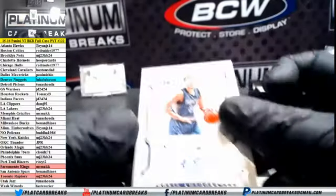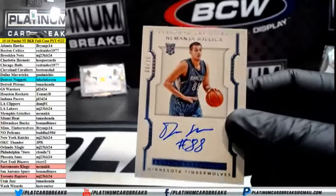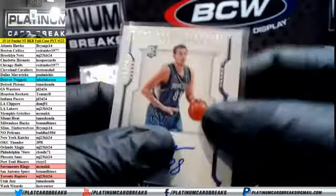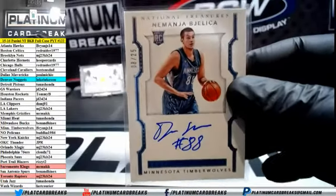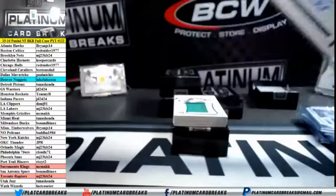Next up, rookie auto, numbered to 25, Timberwolves again, Nemanja Bjelica. I don't know if I was close on that name. What's up, Paul?